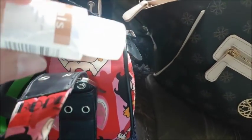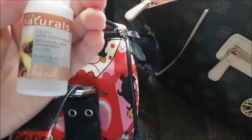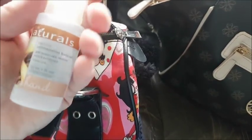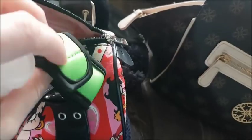And this one feels almost empty. But this is a vanilla hand sanitizer, like antibacterial hand gel by Avon. And it comes in this cool pouch, so I can refill it if I want. So what else is in here? I guess that's about it.